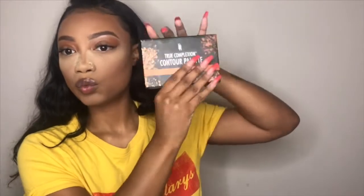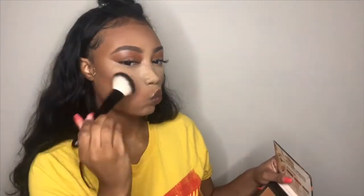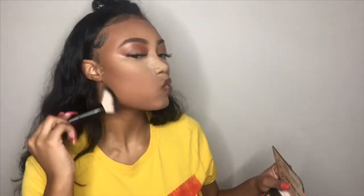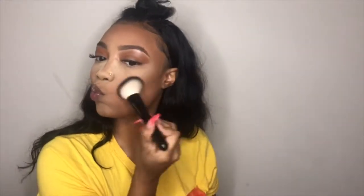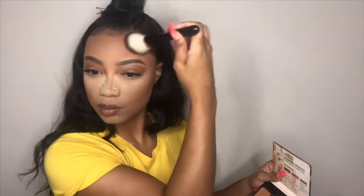So I'm gonna set my face, and then I'm gonna bronze with another Black Radiance product. This is the True Complexion Contour Palette, the same one I used on my eye, and I'm just going to set my cream contour with this, and then I'm going to use another bronzer shade. Actually, I'm going to use two more. I'll use one for my nose, and then one just to darken up my contour just a little bit, because I am using the light to medium palette.